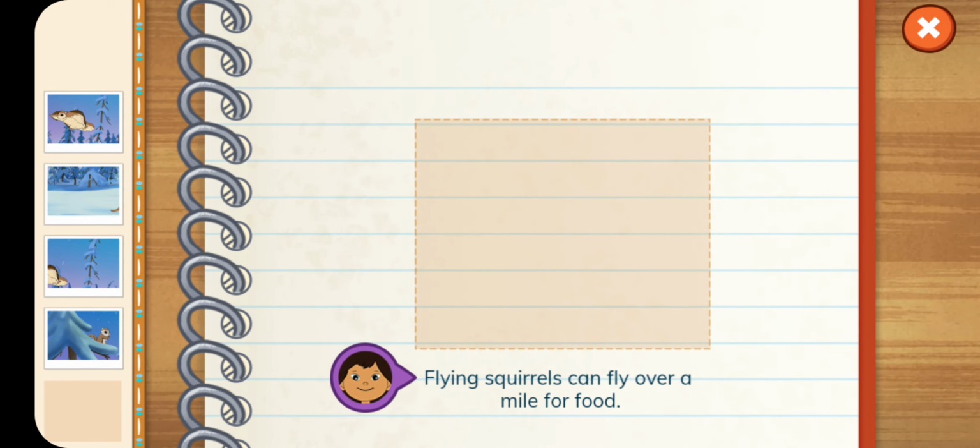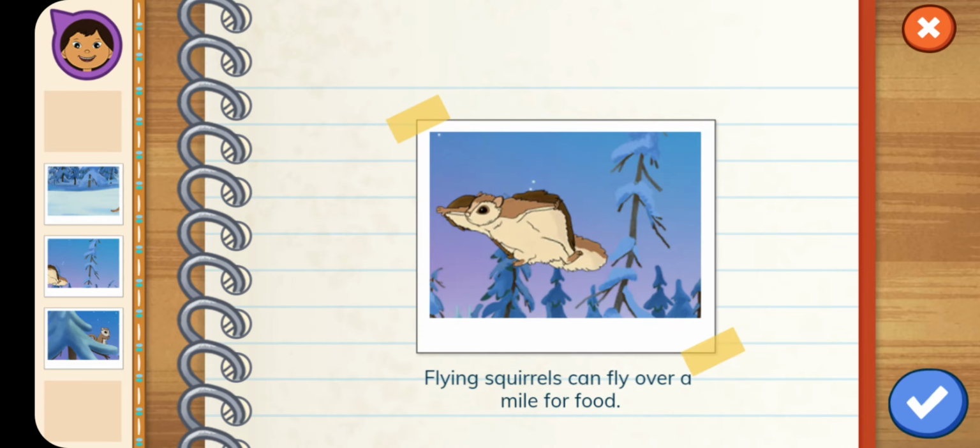Great photos. Choose a photo to match this caption. Flying squirrels can fly over a mile for food. You picked a photo for the caption. Captions give information about their matching photos.